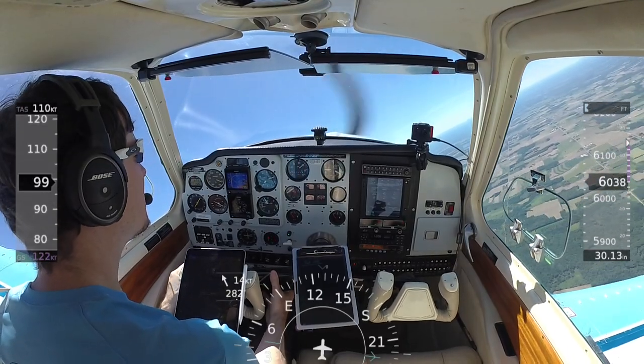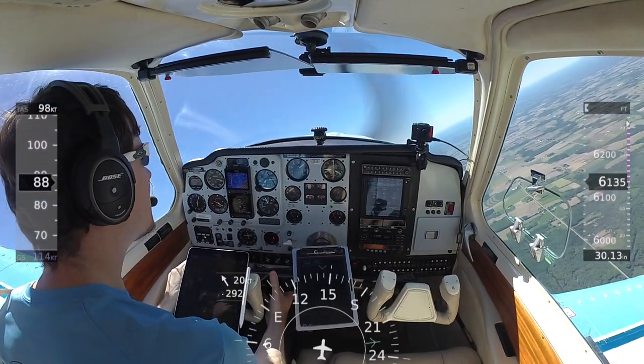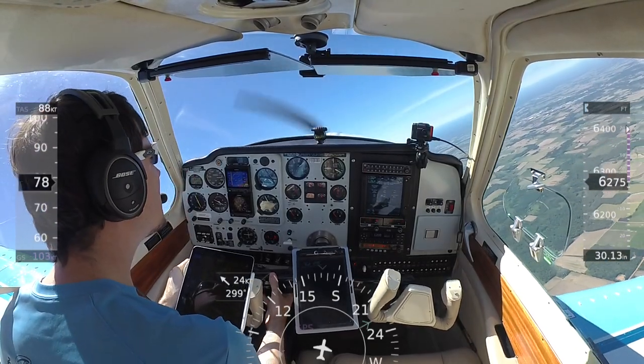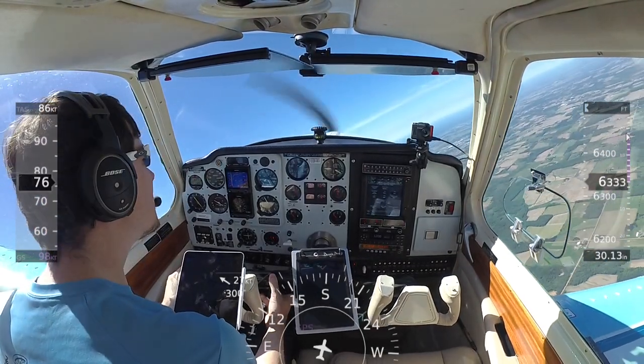Watson traffic, Skyhawk 441 Delta Papa, 7 miles to the northwest. Maneuvering at 4,000 and below Watson.